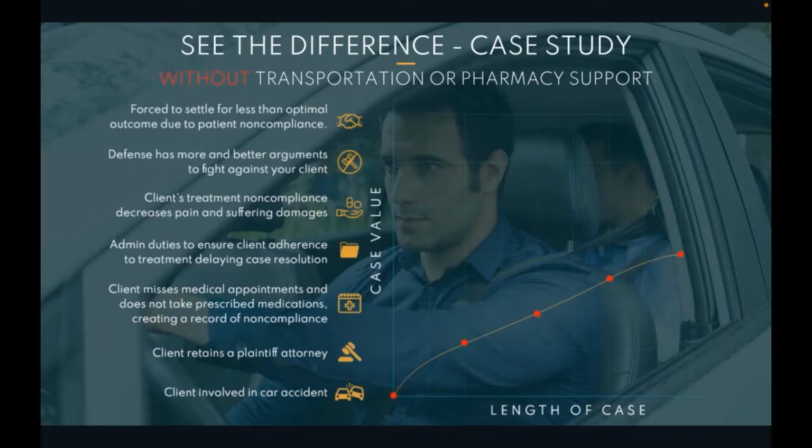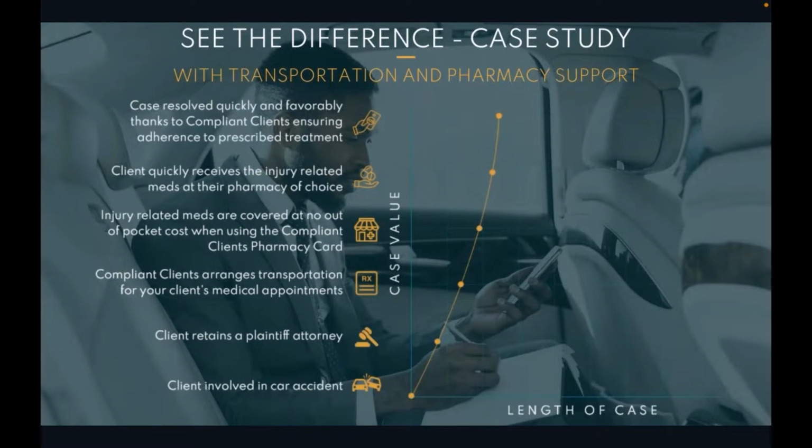And because all of this has happened, the length of the case continues to drag on. They can't put the demand package together. The defense has more and better arguments to fight to lower the value of the claim, and you're forced to settle for the less than optimal outcome. If your client needs transportation or pharmacy support, and you offer that to them at the very beginning of the case, and you are able to prevent this gap in treatment from occurring in the first place, it just makes your case that much stronger.